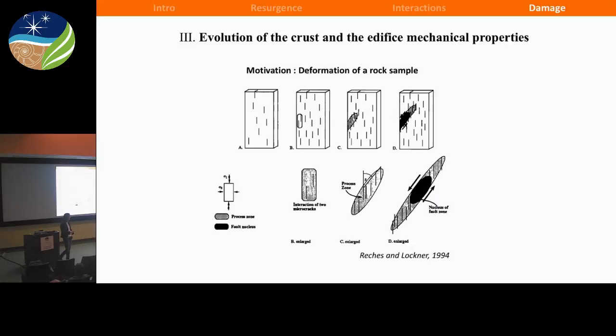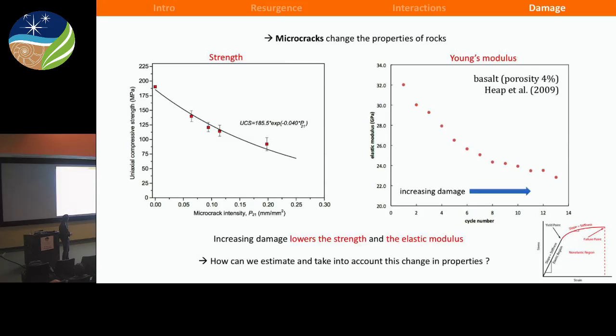So why is it relevant? Because all these micro cracks actually have an effect on the properties of the rock. And so here in the x-axis, let's say that we have the equivalent of the increase of the density of the micro cracks, or we would say increasing damage. And what you can see is that as you increase your micro crack density, you will lower the strength of your rock.